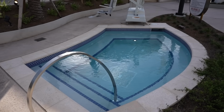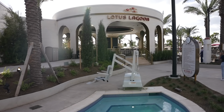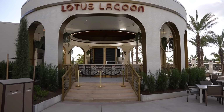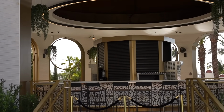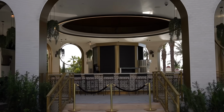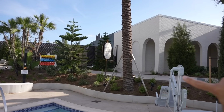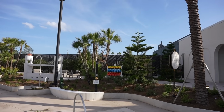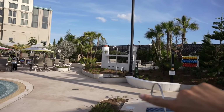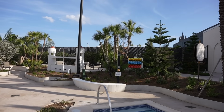And here's the hot tub right off to the side, right by the bar. I can't go too far, but here's a closer look at the Lotus Lagoon Bar. Looks very fancy. There are some tables and chairs set up. The restrooms are right there. I can't believe Dark Universe is right there. It's crazy. I like how they have added these showers, that way you can rinse off before heading back up to your room. And then of course they have life jackets.